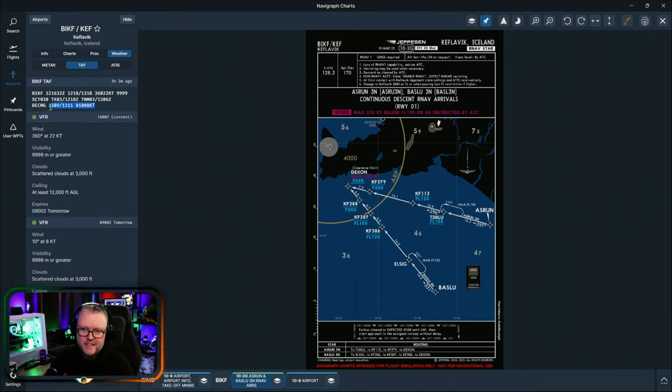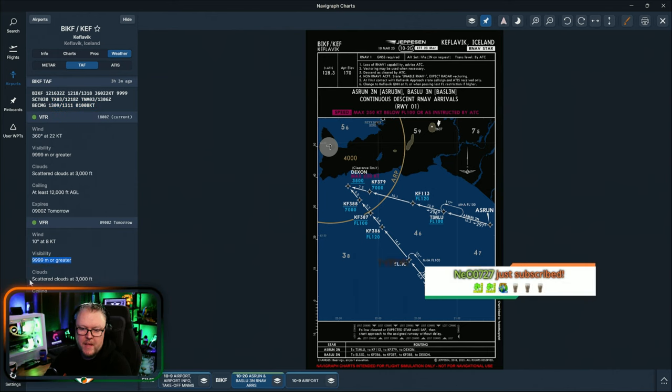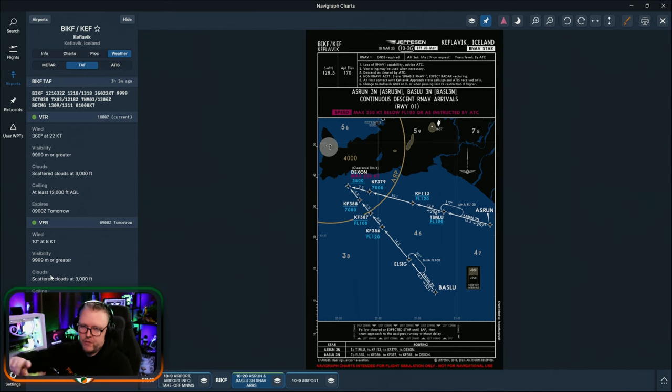So the wind is starting to die down and just calm a little bit, right? The change is gradual. It's going to go to 10 degrees at 8 knots. Again, we have good visibility, scattered clouds, and there's a ceiling about 12,000 feet, and the change is gradual. All right, so the weather is actually pretty okay. It won't be the case when we get to Greenland and so on, but for this, we're quite okay.